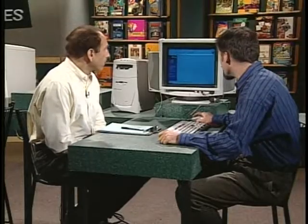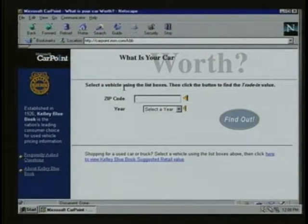Well, let's start with services. Here we've got Kelly's Blue Book. So if you've got an automobile you want to find the value of, you can go to this site. I don't have to pay for it? Don't have to pay anything. So I don't have to go buy the book? Exactly. Or go steal it from the library?